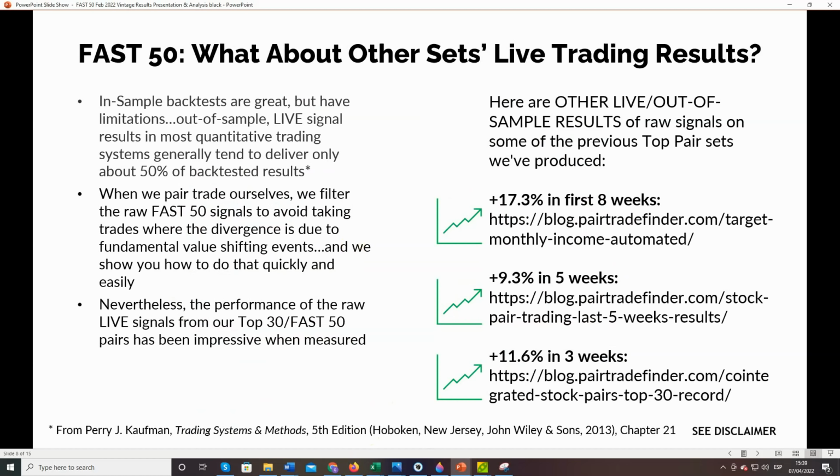You could say that's all well and good, but maybe it's just a fluke. We don't publish the results of our Fast 50 all the time, but we do it on a reasonably regular basis. And as we said previously, in-sample backtests are great, but out-of-sample live signal results generally tend to deliver only about 50% of backtest results. Another important thing we want to highlight here: when we pair trade ourselves, we don't trade the raw signals.